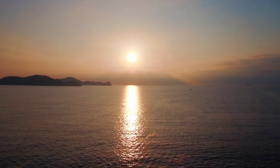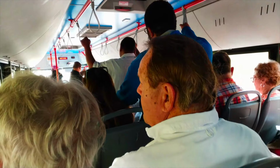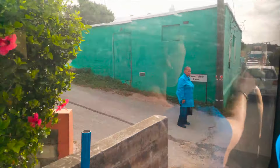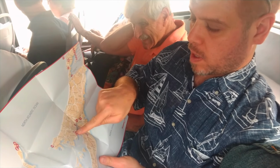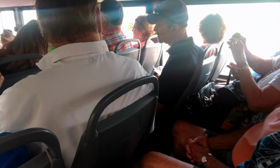After catching up on the upcoming day's activities in our Morning Viking daily newsletter, we were off to Bermuda's Royal Naval Dockyard. With painstaking precision, I charted the course that our motor coach would take to reach our destination. Surrounded by breathtaking scenery, someone's battery just died and we all felt their pain.